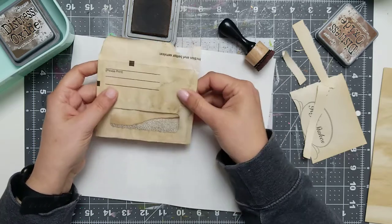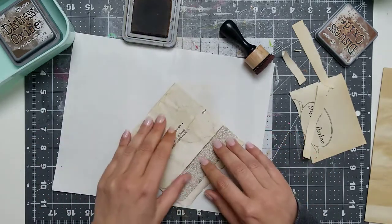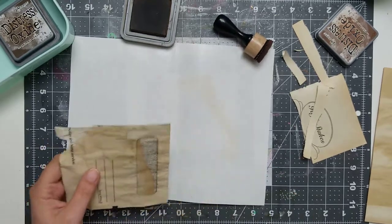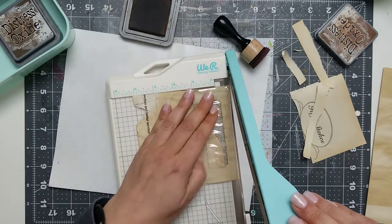I'm thinking something like that. So a little bit of this piece is showing. And what did she do? She actually cut this open as well, so it was easier to glue. And that's what I'm gonna do, because I need it to be easier to glue.